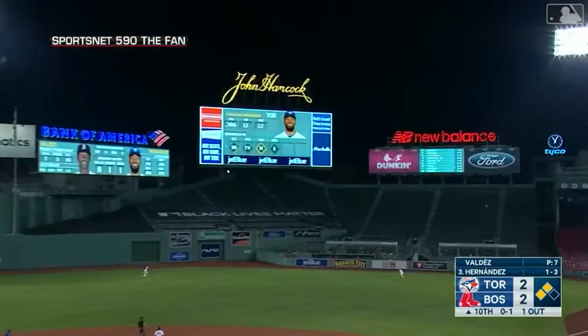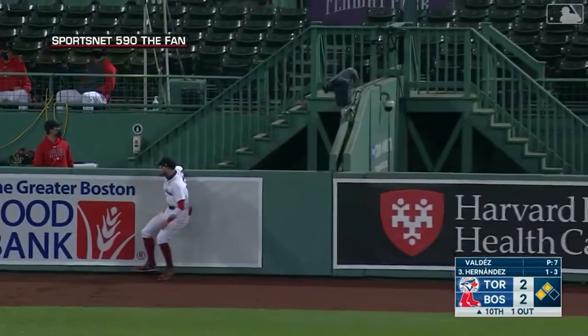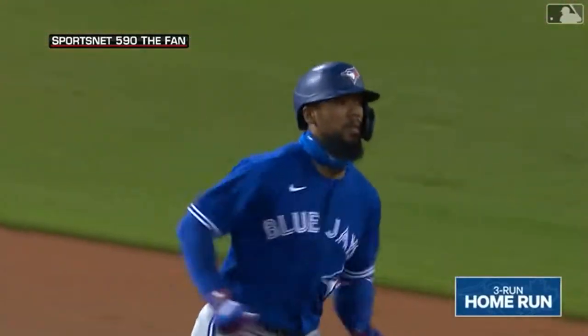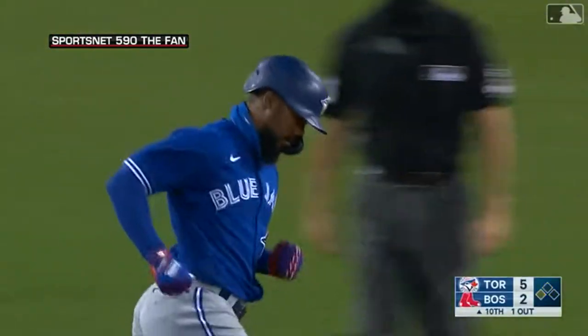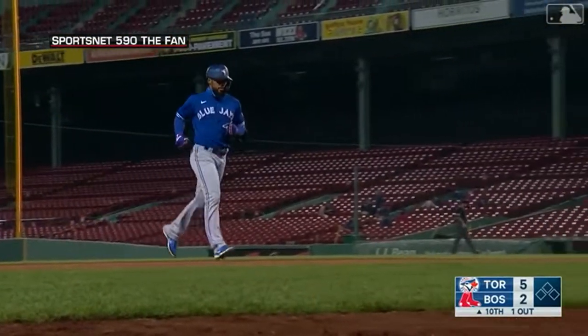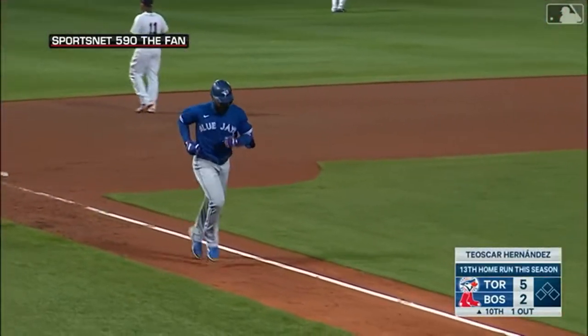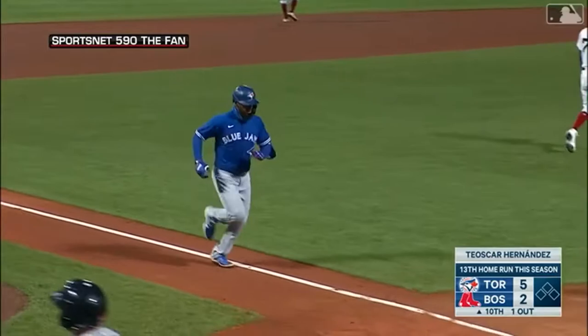Hernandez swings and he drives the ball into the air pretty deep out in right field to the bullpen wall. Verdugo leaps and it's gone! It's gone! They pitch to Teoscar Hernandez and Hernandez makes them pay. A three-run 10th inning shot and the Blue Jays have a 5-2 lead.